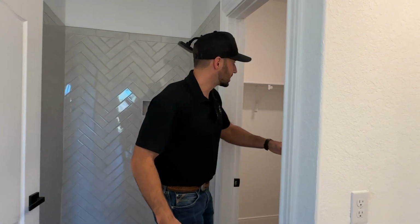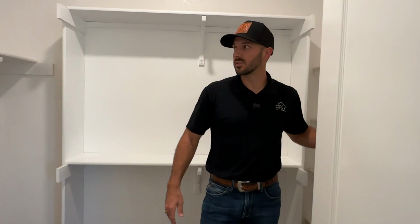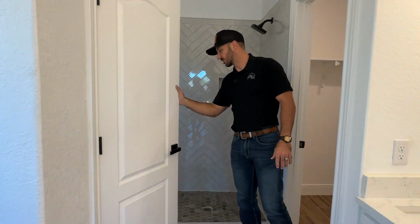You've got a walk-in closet here. Not a huge closet, but you've got some space here. You've got lots of shelves on this side. You have room. It's taller ceilings. You can do something nice here. Walk-in shower. Just need to add some glass here. Toilets there. But again, like I said, tile throughout the entire house.